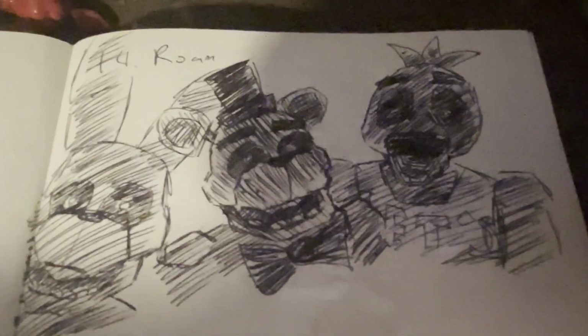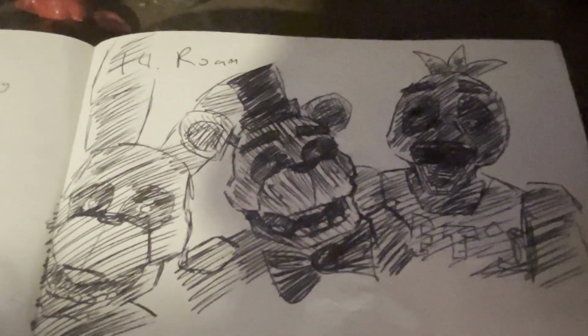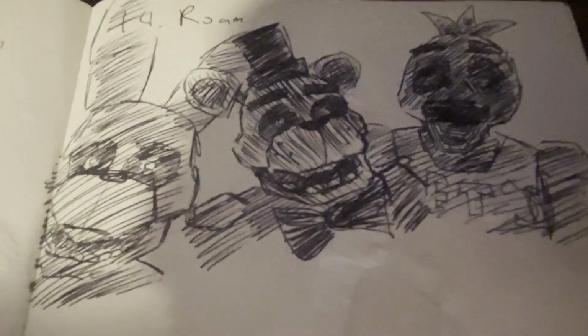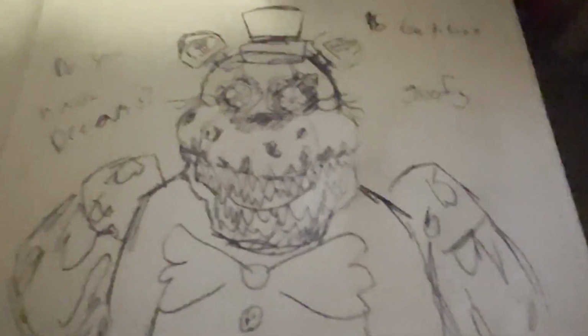I drew Freddy Fazbear. No, and then I drew Chica and Bonnie for Rome, because they roam at night and they get a bit quirky. I know this kind of looks like the Phantoms, but I think I just wanted to make them look shrouded in darkness. I don't know if I conveyed that well, but you know. Yeah, that's them.